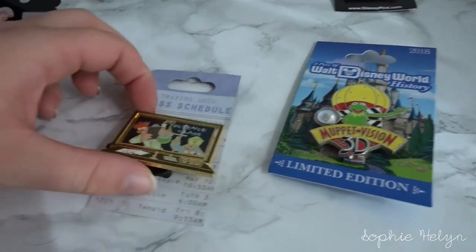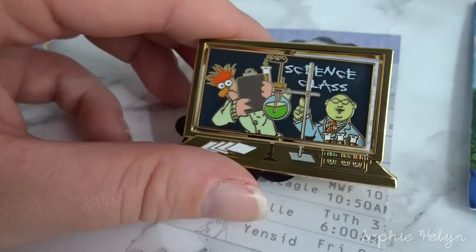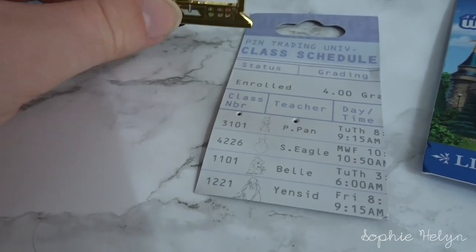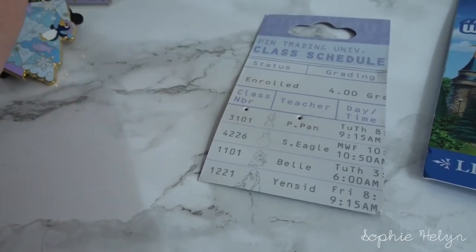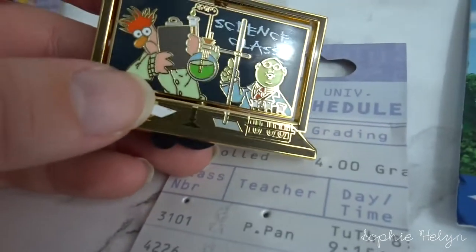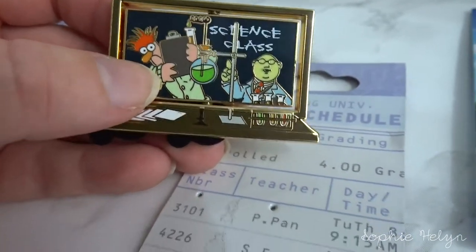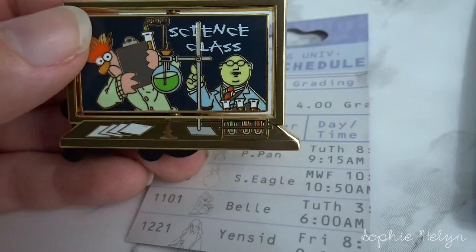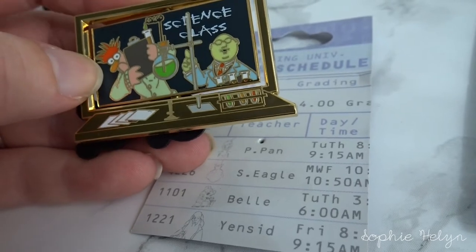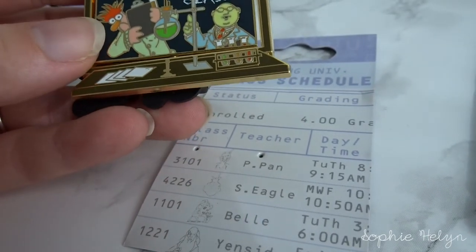We then have this Beaker and Bunsen pin, which is on a really cool backing card as well. It's like a class schedule. This is possibly from the Pin Trading University. I'm wondering if that was one year an event at Epcot, like they do every year at the end of August. I'm not too sure, but there's a few Pin Trading University pins circling around.